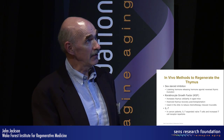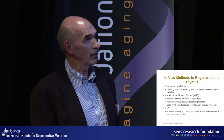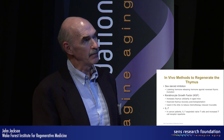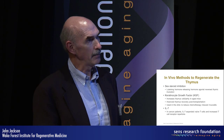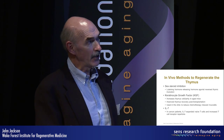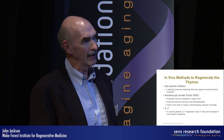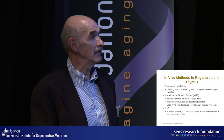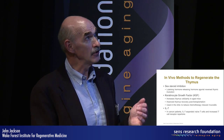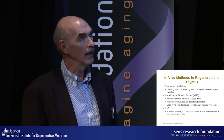Growth factors such as keratinocyte growth factor have been used. It increases some of the cellularity within these aged mice. And clinically, it has been used in chemotherapeutic patients to reduce some of the mucositis. A cytokine that's very important is interleukin-7. In some cancer patients, IL-7 expands the naive T cells and increases the overall T cell repertoire. But again, these are all transient. Once you stop treating, the effects go away within the thymus.